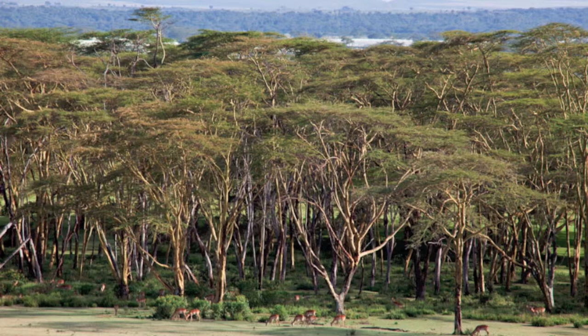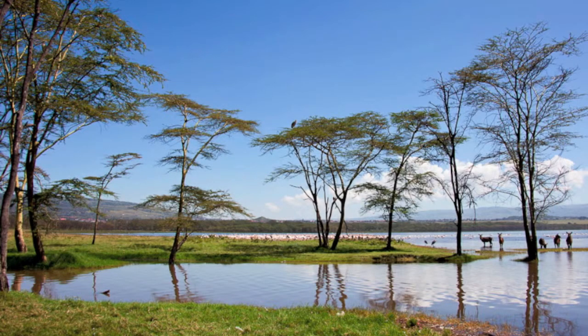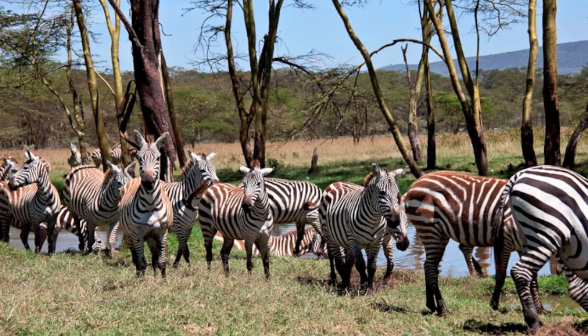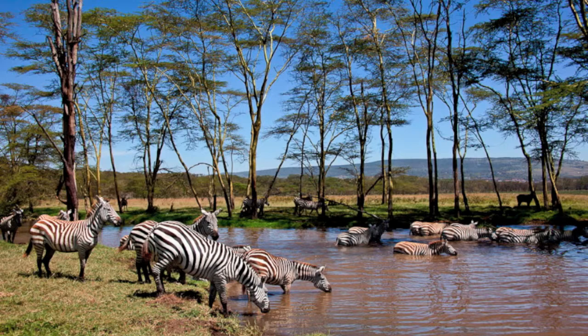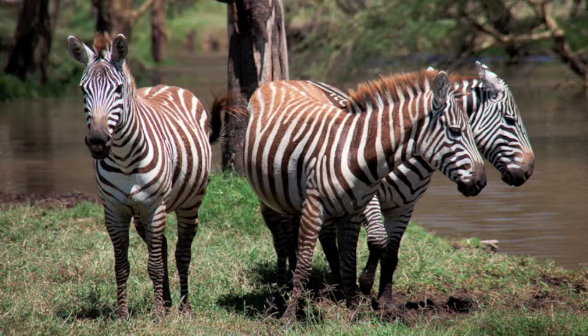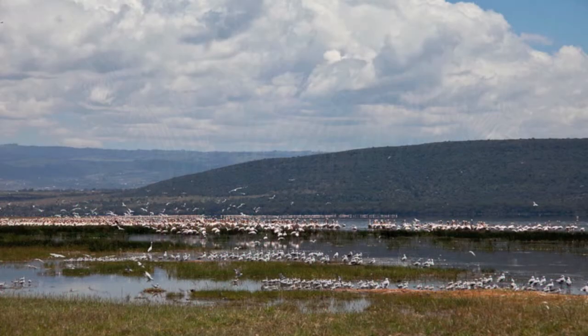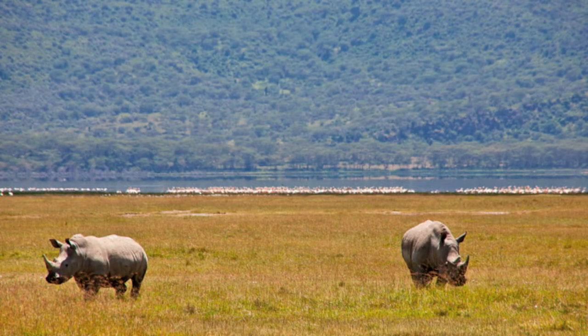I fell in love with these acacia trees. We were told that the zebras with brown stripes were still young. Thousands and thousands of pelicans. These are impalas. White rhinos.